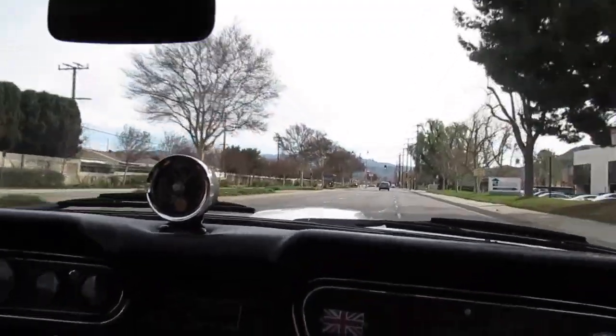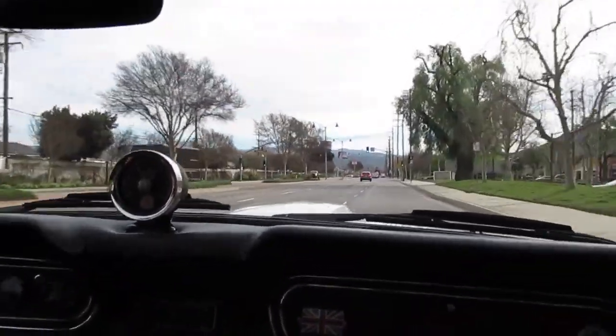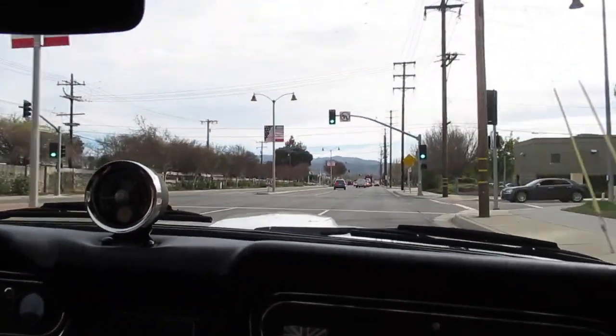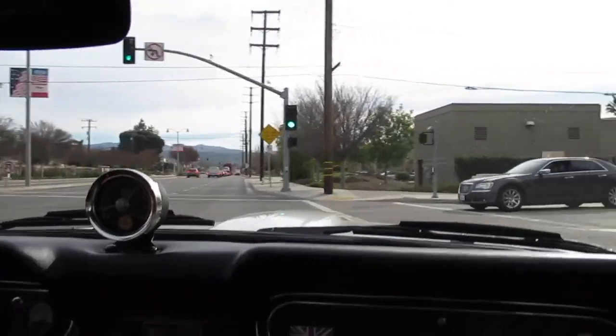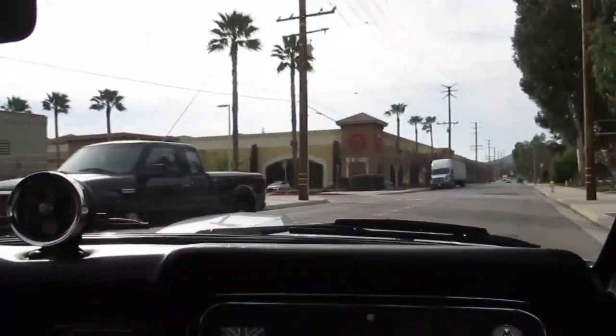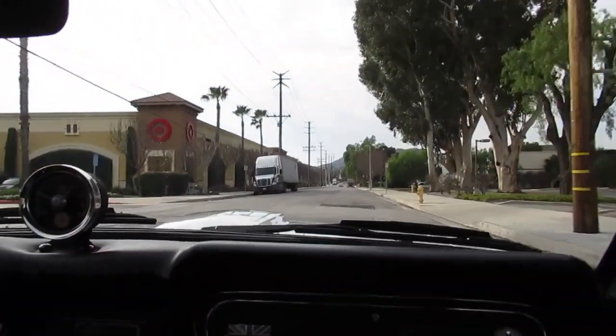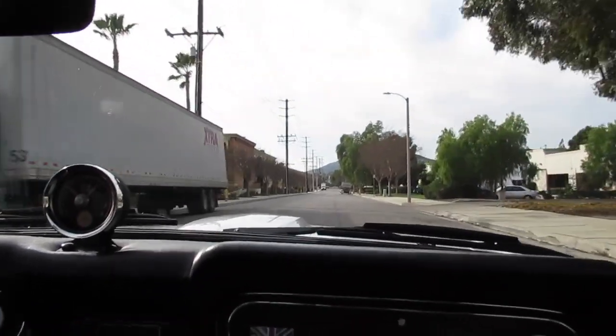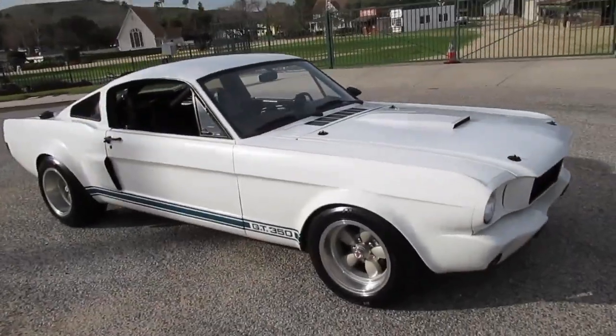Woohoo! This is fun. A lot of guys race these things in a quarter mile. This one was kind of raced at Willow Springs, around corners and stuff. But we'll go up here and take some more pictures and video for you so you can get a good look at it. All right, we're going to take a little walk around here.